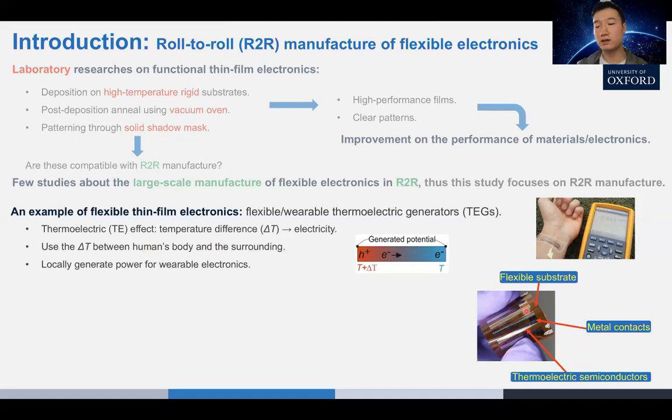So this is the device I made. You can see the metal strips and the semiconductor strips grown on a polymer substrate. And this is a picture from a Korean study, which means if we wear this device, there's power generated. So it's basically a local power source for some wearable electronics, which could be an alternative to portable lithium-ion batteries.